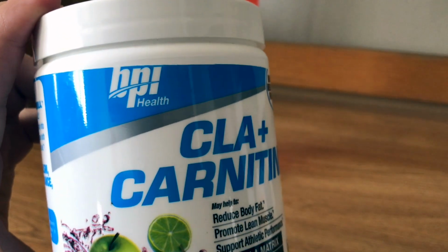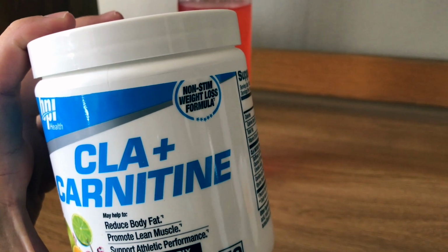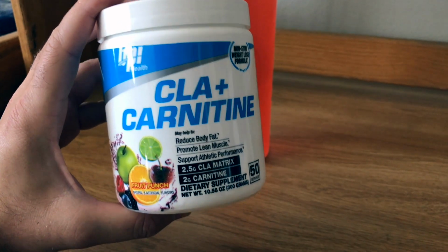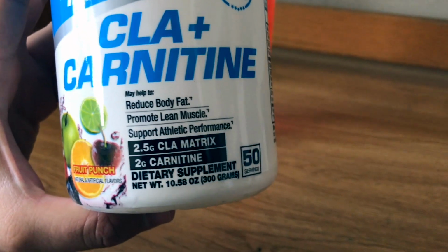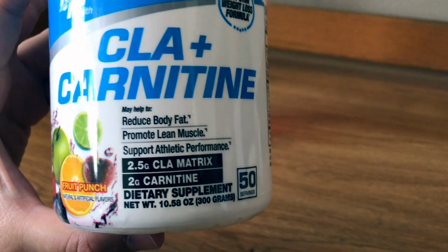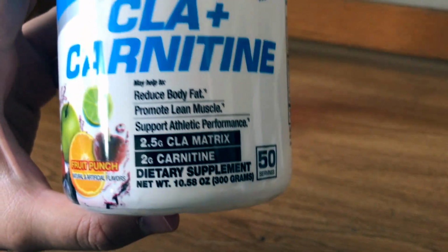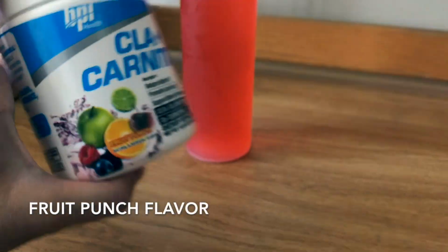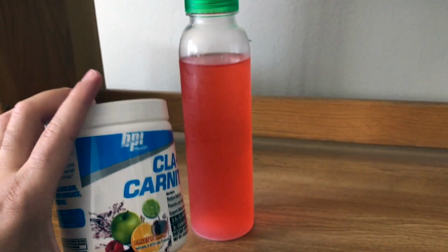So you can see here BPI Health, it's a good brand, and it says a non-stim weight loss formula, and here is the CLA Plus Carnitine. It says that it may help, we'll get into that as well. What does "may" mean? Reduce body fat, promote lean muscle, and support athletic performance. You can see the ingredients here, and this is a fruit punch flavor, and I have prepared a bottle of this fat burner here in this bottle, and we will taste it as well.